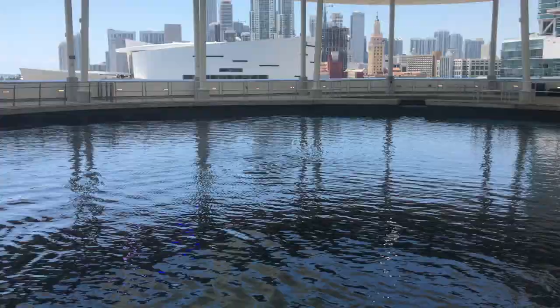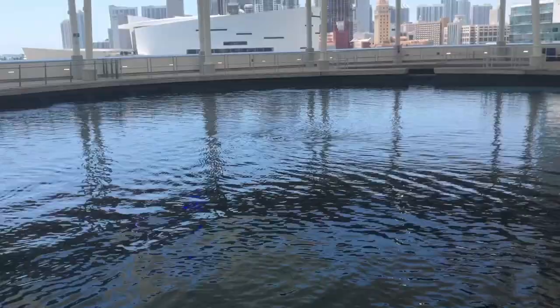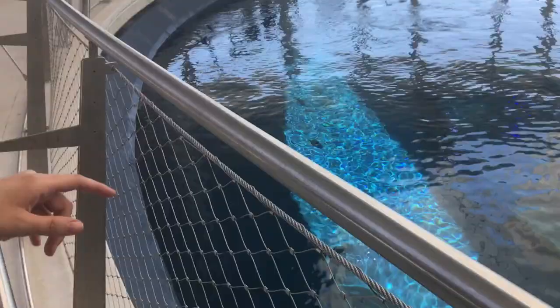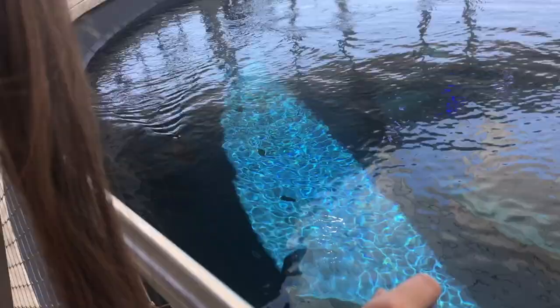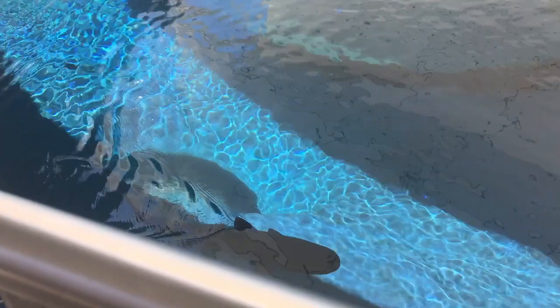So, that little whirlpool is supposed to represent the Gulf Stream. I feel as though little twisters. There's like a shark in here somewhere. Oh yeah. You see a sharky? It's a shark. A little baby shark. So little. Hey cutie! Tiger shark? Another shark?